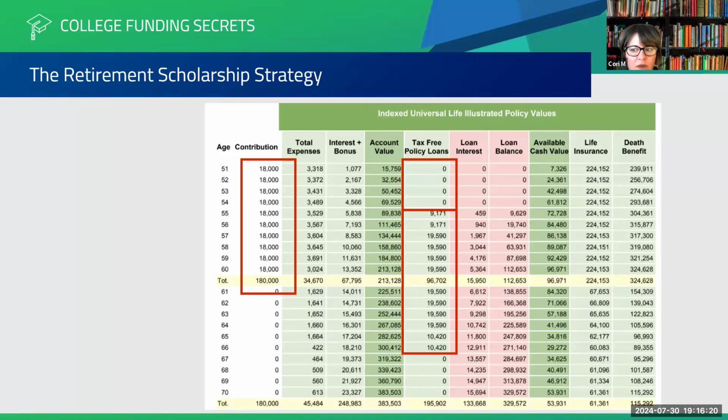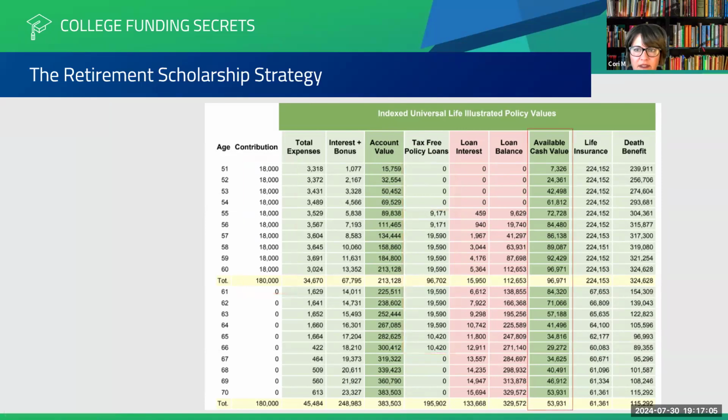So we start now, when our kids are in high school, and then we take out the loans from the college loans to pay for college. And then when they graduate, we take the loans from the insurance company to pay back the college loans. And yes, there is some overlap, right? We're paying on college loans while we're still contributing to the policy. We're borrowing and we're still saving at the same time. But this money is averaging 6% and the loans are costing us 5%. So we still have that positive leverage.